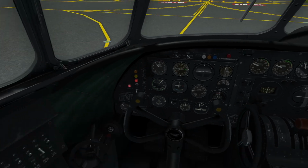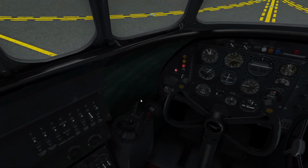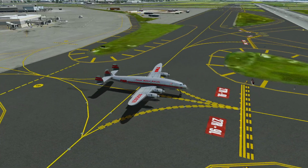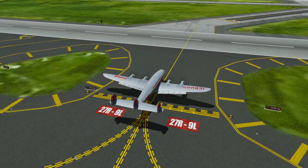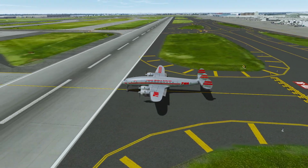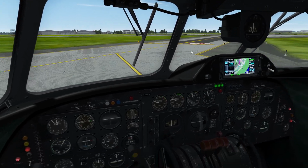Since we're crossing a runway, you need to put on the landing lights and the strobe lights in order to have the visibility. I think that's the normal ones, but don't quote me on that, could be wrong. This doesn't look like anyone is landing.